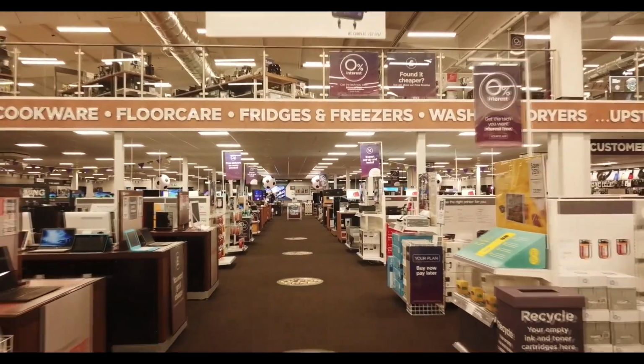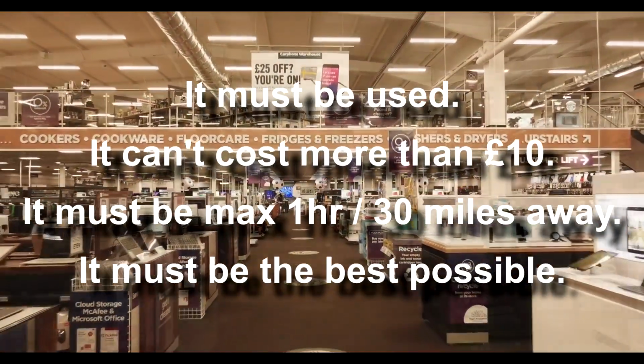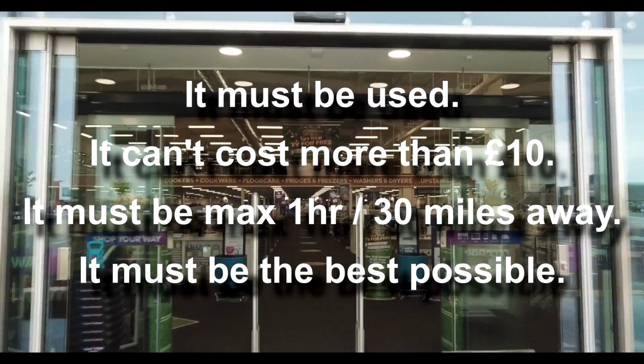The rules of this game are, it must be used. It can't cost more than £10. It has to be within an hour or 30 minutes journey away, and it must be the best available.